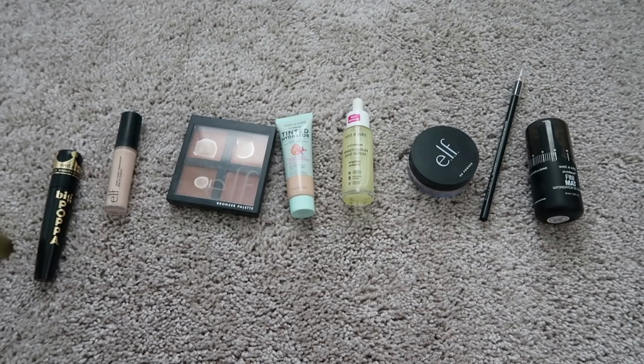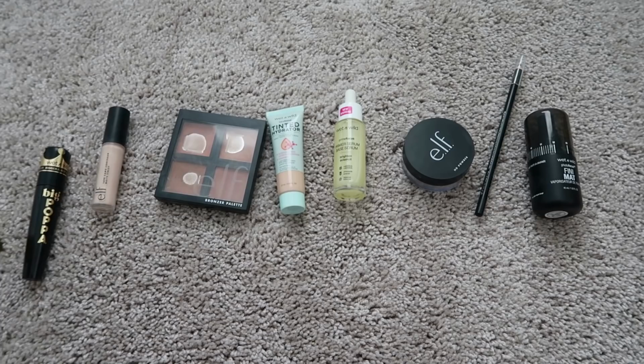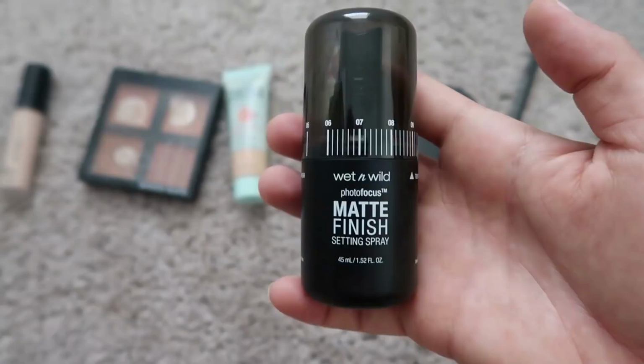If you've seen these before, maybe you're looking for budget-friendly options when it comes to makeup, or maybe you're just like me and you like makeup and you like to see what everybody else uses. Here we go. So here's my lineup. I do use a finishing spray. I've been really loving this one.